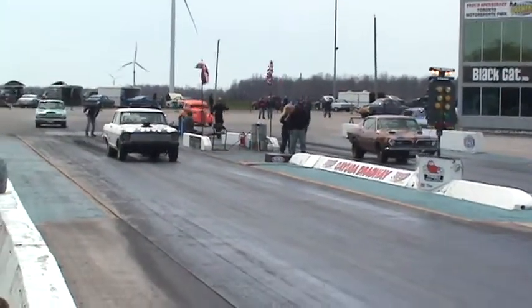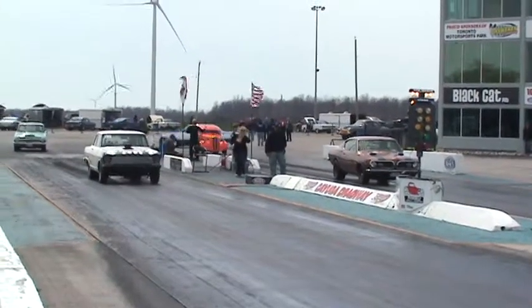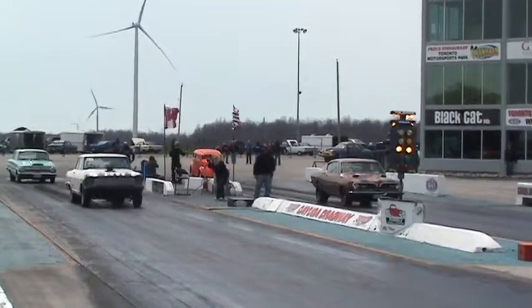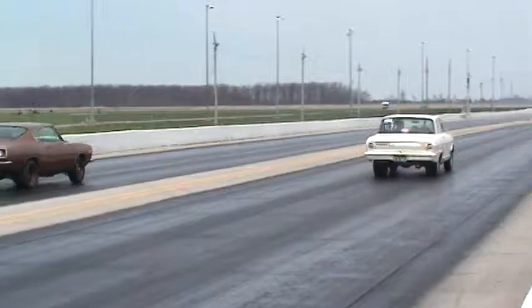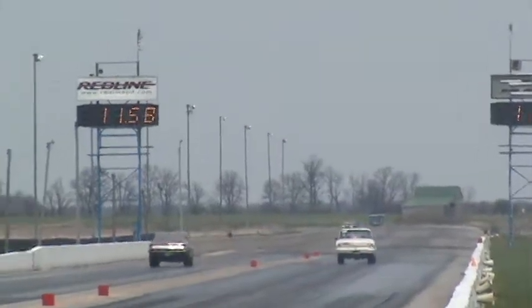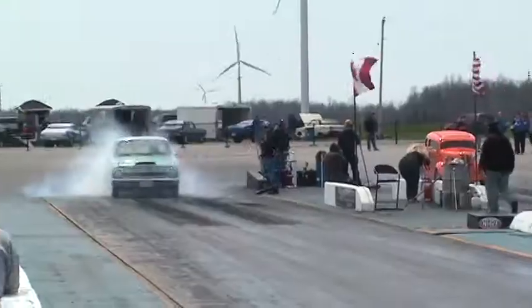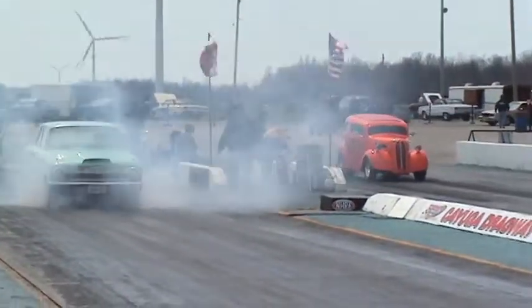1158 is his dial. Scott Pablo from Calton East, 1172 is his dial in the White Nova. So the White Nova moves first. Still ahead at this point, and he takes the win. This is on his way home to Caledonia in his beautiful 69 Barracuda.